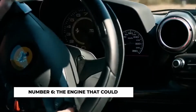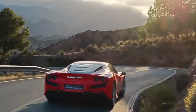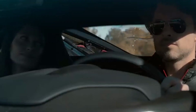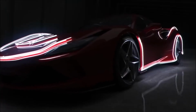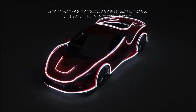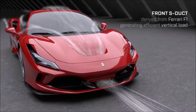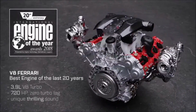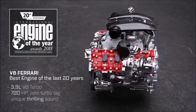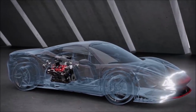Number 6. The engine that could. Ever had that friend or family member who knew something was wrong or what type of car was coming down the road just from the purr of the engine? It is no surprise that with all the cars that have rolled out over the years, Ferrari would want their newest creation to be top of the line and exceed the rest. International Engine of the Year jurors have stated that the mid-engine 3.9-litre twin-turbo V8 is the best engine out there over the past 20 years.